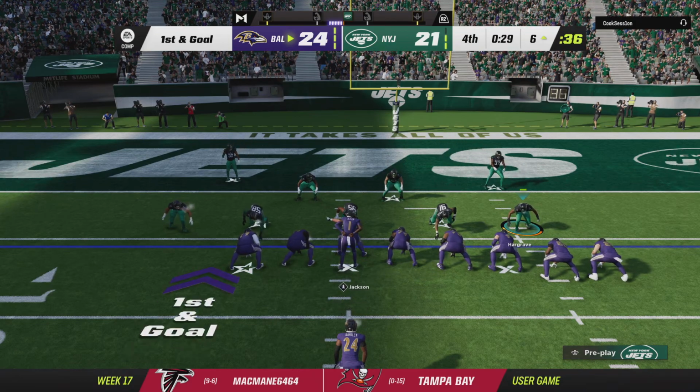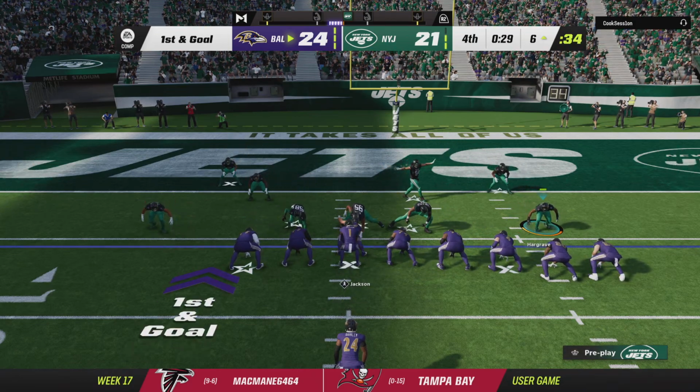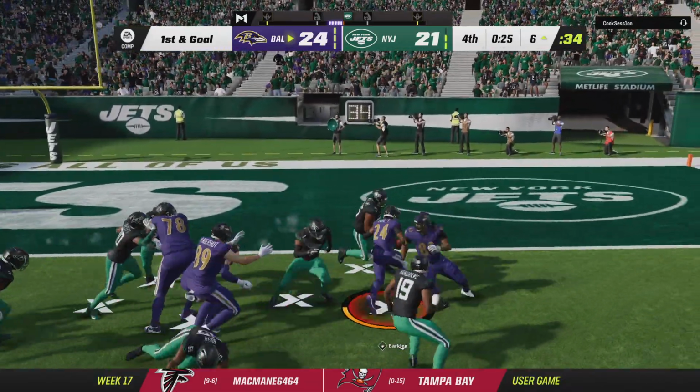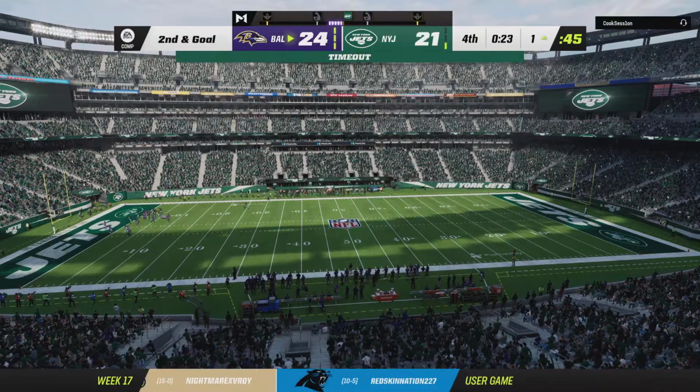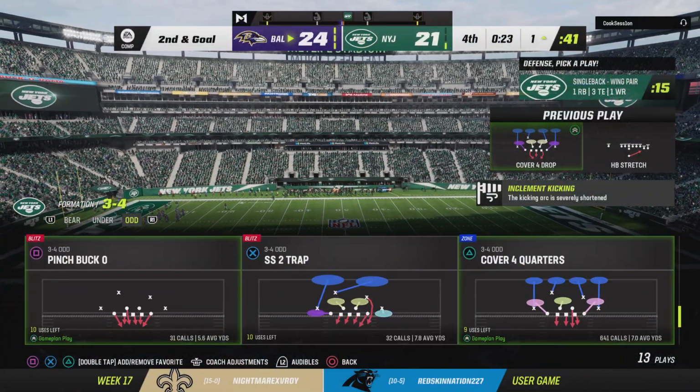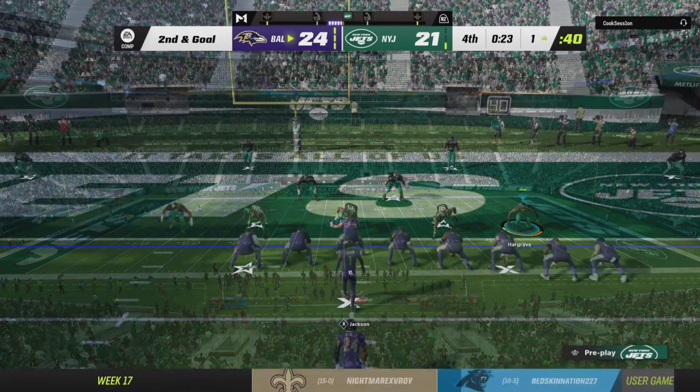If he has just a little bit of time to survey the scene, that's what's going to happen. No doubt about it. If there's no pressure, he's going to continue to pick them apart because he'll have all that time to find someone open downfield. You can only cover for so long. So maybe they want to go to a zone blitz game, get a little bit more pressure.